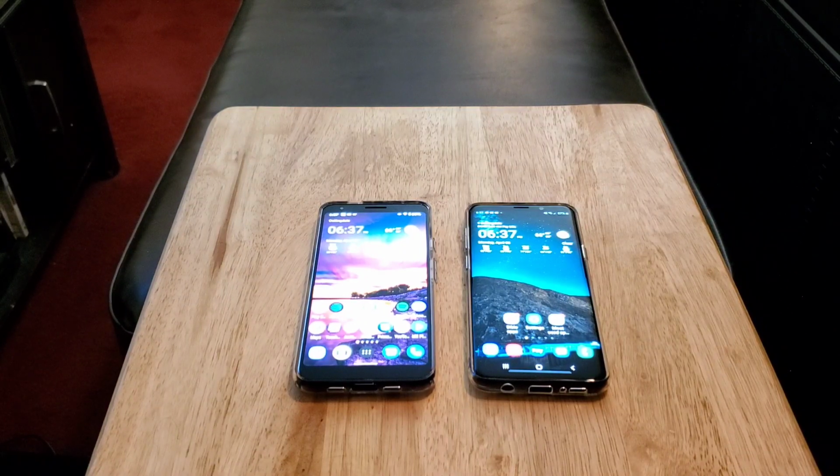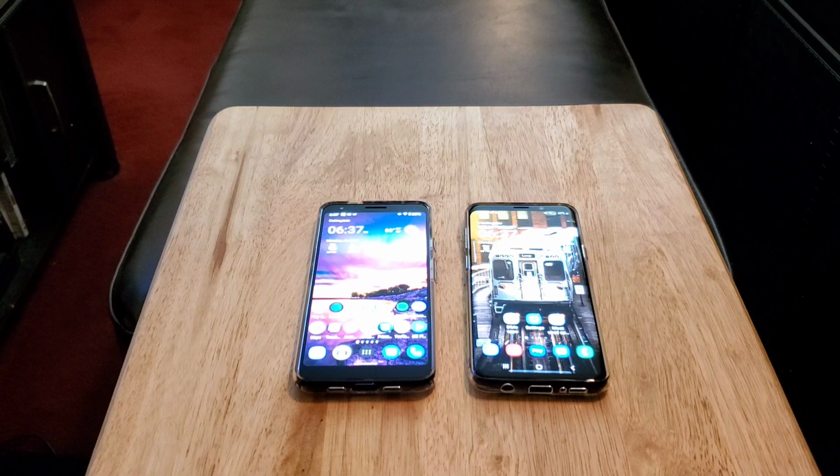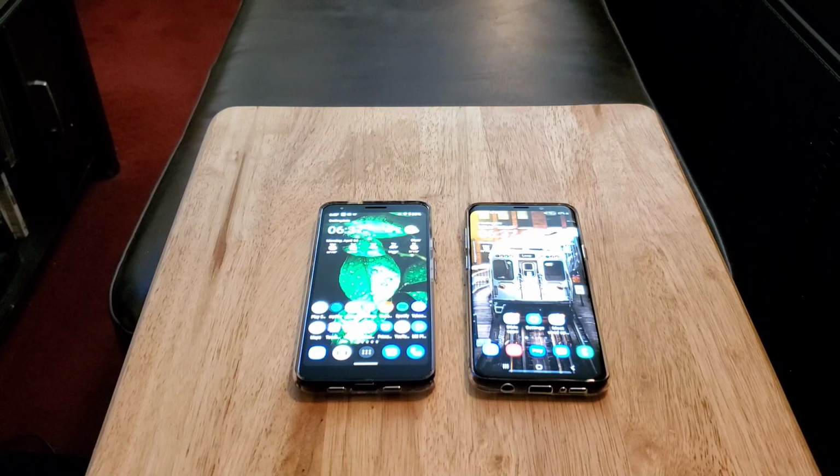So we like what we like, we dislike what we dislike. And keep in mind, these are just my opinions only. Not set in stone, doesn't mean I'm right or wrong, just my opinion and my experience with both devices. Also, I hope everyone out there is keeping safe during this situation that we're all dealing with. All right, so let's get into the comparison.